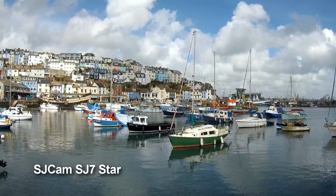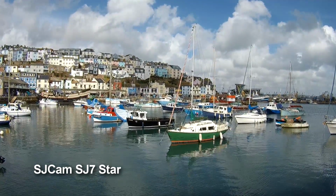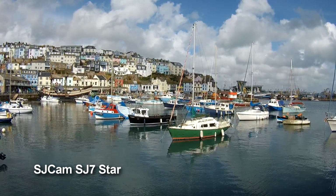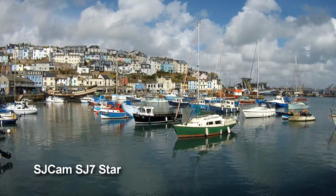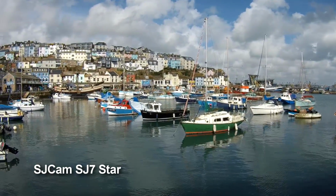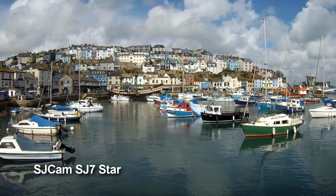And the other favourite definition test, again SJ7 Star, 1080-60, gyro on, and there's some good definition here on the windows, the rigging on the boats. Quite a good test of a camera, I think, and the colours on the cottages.